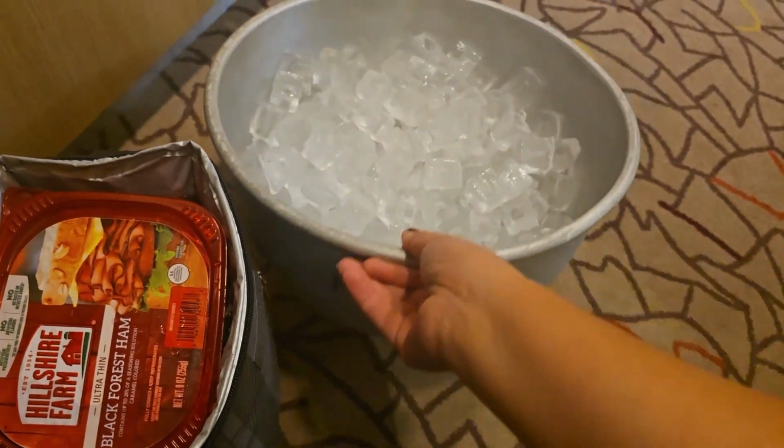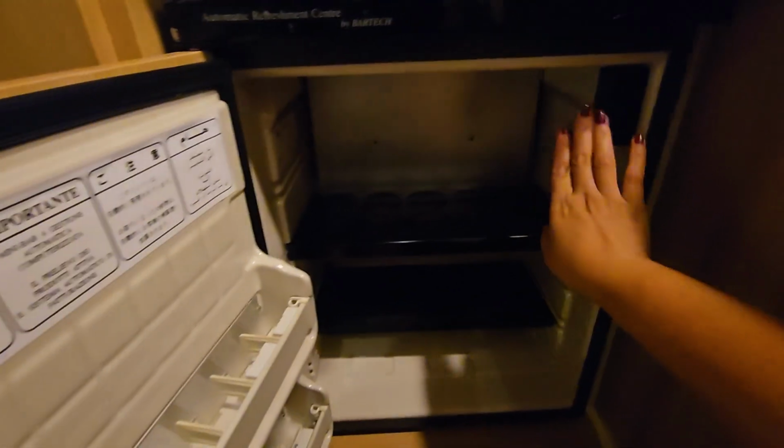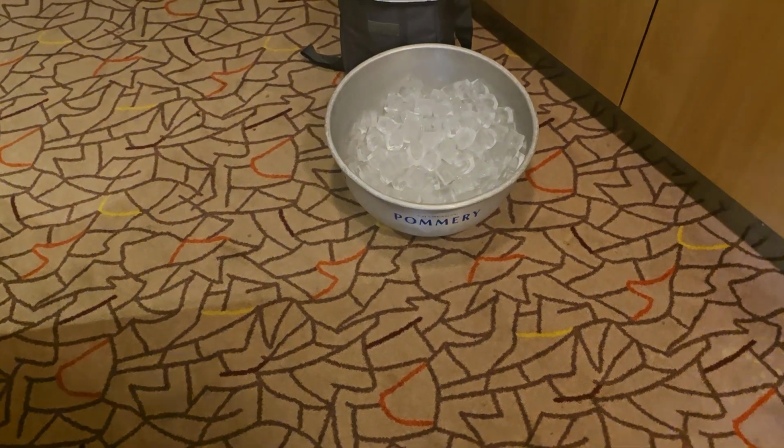Okay, this is the bucket of ice that we requested from the receptionist because my refrigerator here is not cold at all, so it kind of sucks. Maybe it's the way of the German refrigerator. When I called them just now, they said maybe the refrigerator is broken, or the refrigerator here is just normal temperature. It's not getting any cooler. So the only solution they can give us is to bring the ice, like you can see.